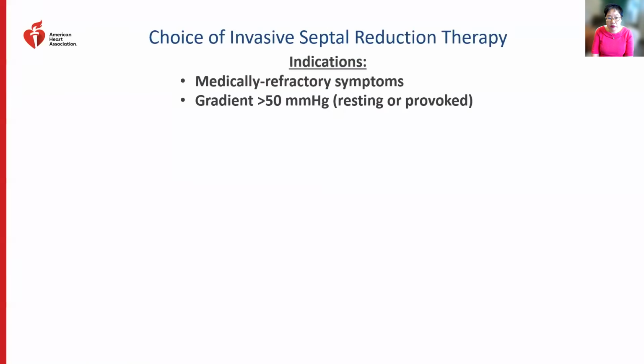So there are a few things to consider when thinking about invasive septal reduction therapy. Again, the usual indications are when symptoms are refractory to our usual medications. And that can be that they are truly refractory and you have titrated the doses up to the maximum tolerated or the maximum effective doses. Or it could be that the medications result in side effects that are not well tolerated. And typically with disopyramide, we can run into problems with anticholinergic side effects.